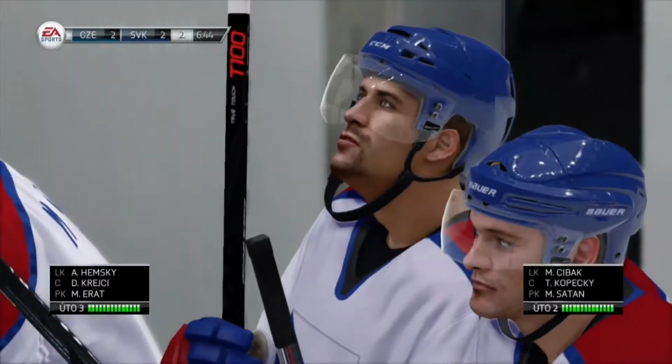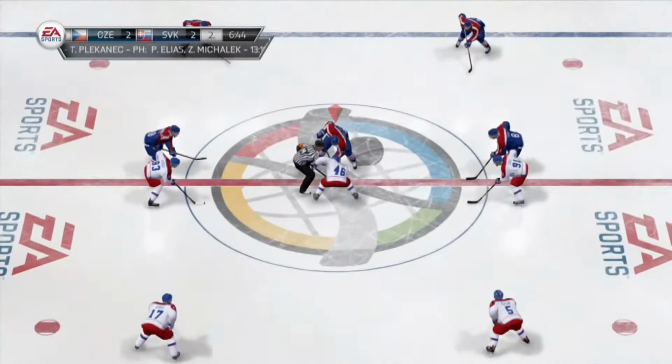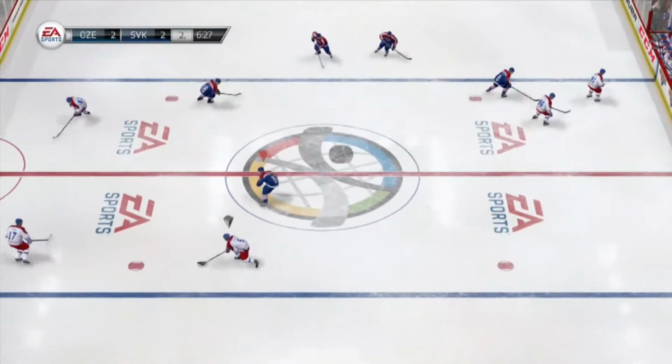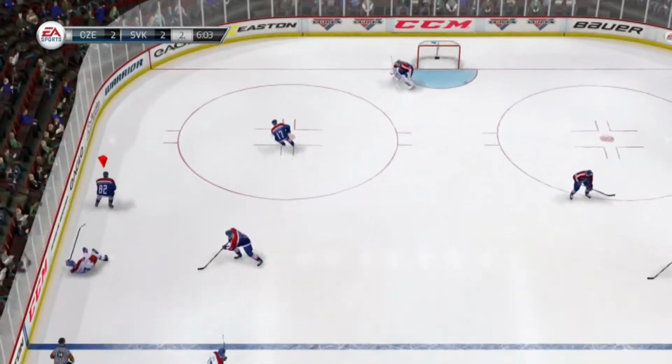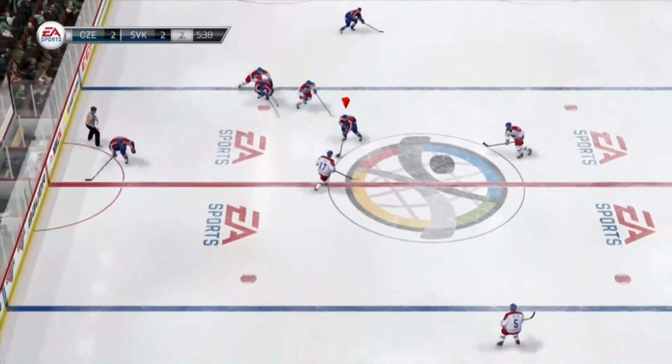The Czechs' offense, they get a goal here in the second period that knots this thing up. Teeter-totter, baby. Back and forth, just the way we like it. This is a neutral zone faceoff win. To Hemsky. You get them lined up and you get a shot like that. Both of them got their licks in on that one.